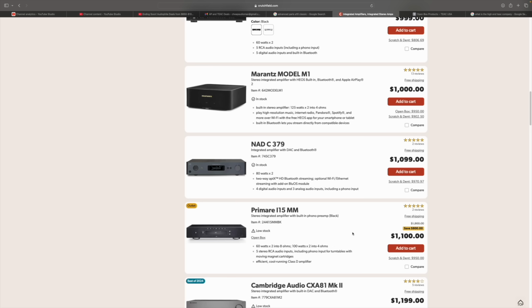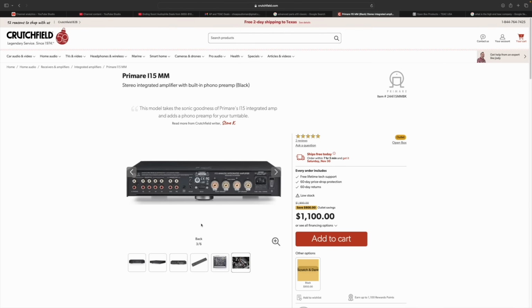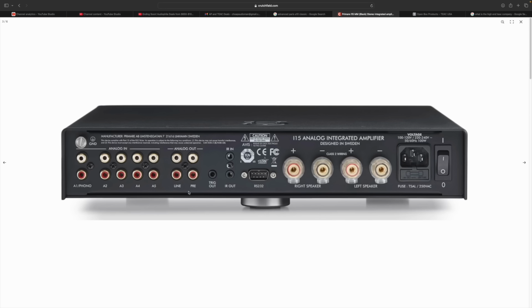Prime Air, save $800. 60 watts times 2, 100 watts times 2 in the form. I like Prime Air. I met those guys. I've never really even considered their products because they've been a little bit expensive, but $1,100. Let's take a look at this.